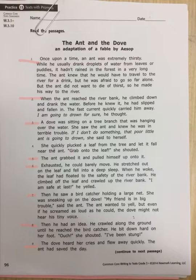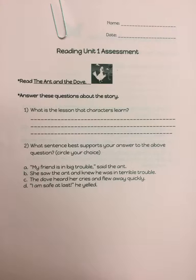I'm done reading the story, but you can listen to it as many times as you need to help you go back and answer the questions. All right, now I'm back. I'm going to answer these questions about the story. Remember, you can go back and listen again if you need to. Question 1. What is the lesson that characters learn? You may pause while you write your answer.